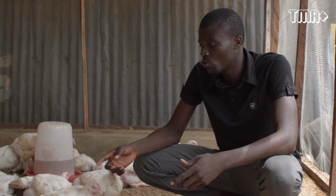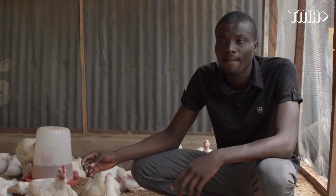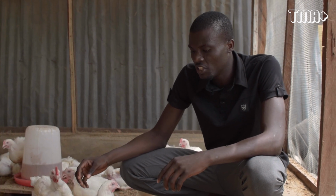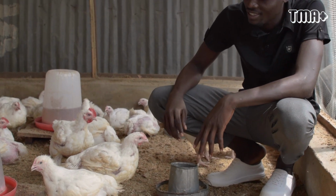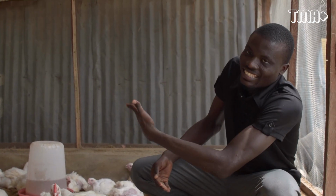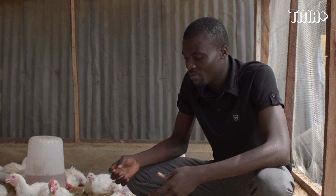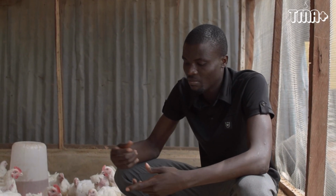Since then, we've been trying to add calcium supplement to their feed, which is actually getting better. Because if you saw it before, it twisted to the other side. You won't even see the leg again. It was like this. So by the time you started taking the calcium supplement, it's getting better.